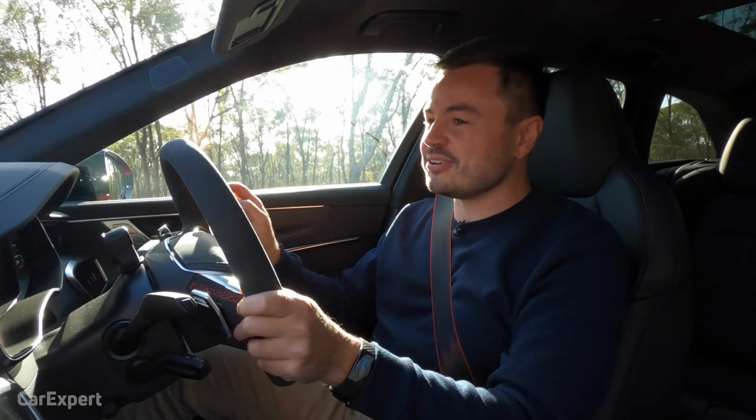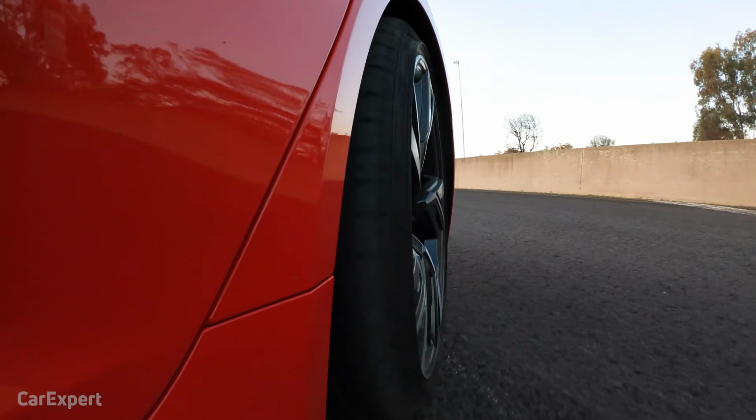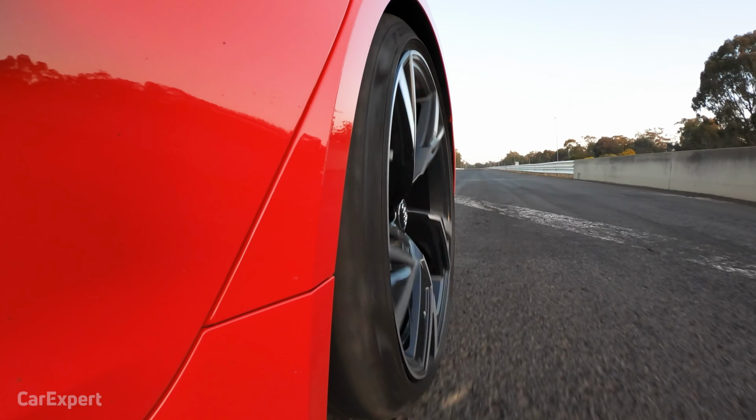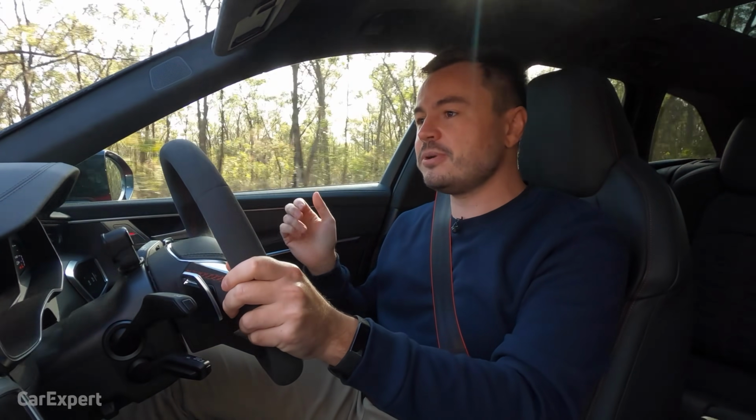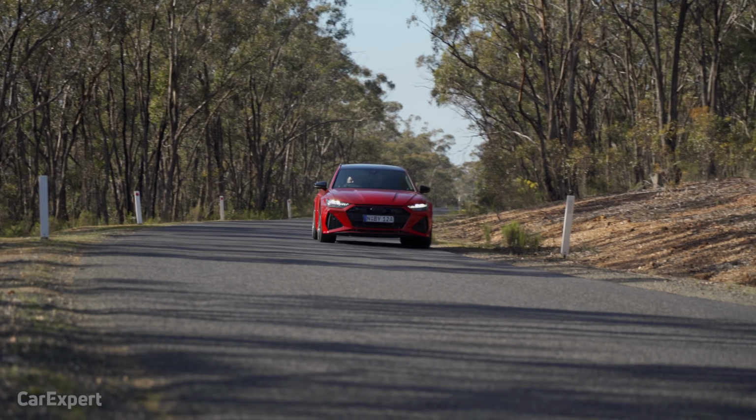Okay, let's talk about the steering. This car has a 4-wheel steering system. So that means at low speeds, the wheels counteract the direction of the front wheels, so you can reduce your turning circle by about 1 meter. But at high speeds, the rear wheels turn in with the front wheels, which means you get a much more dynamic and agile feel through the corner.